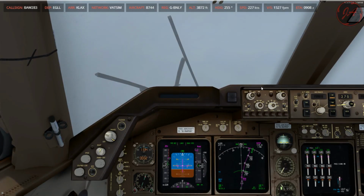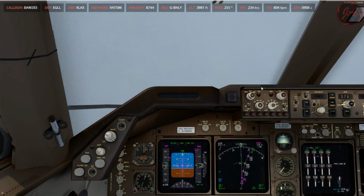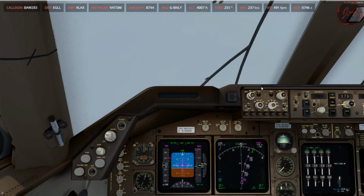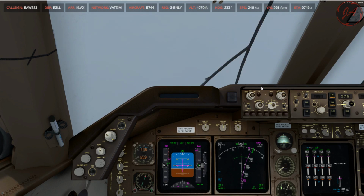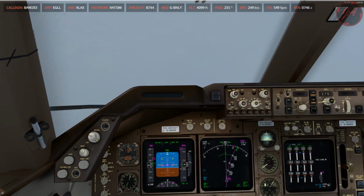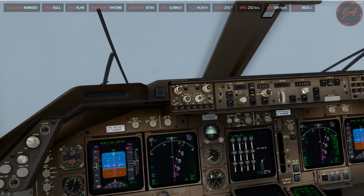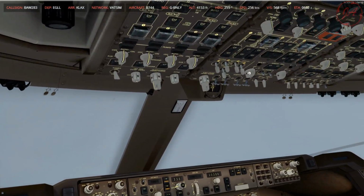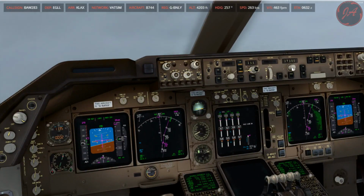Flaps 1. That's climb power now. Flaps can come up now. Sync up the heading. We'll come through the climb now. Bring the wipers off before we get too fast for them. And up to 320. So I'll do that.